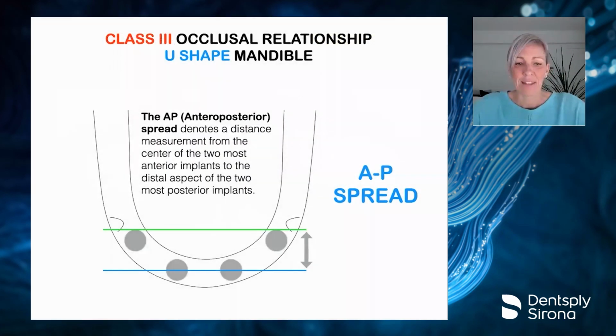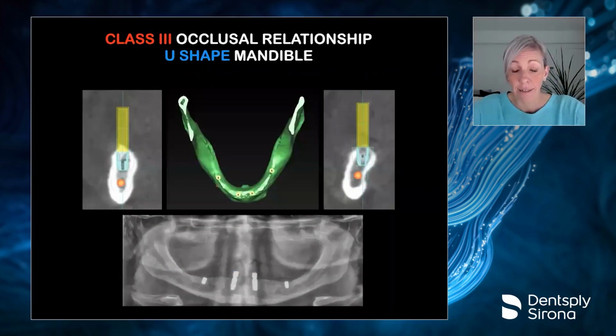Also, the last example is the class 3. When you have a class 3 occlusal relationship with a U-shaped mandible, what you want to do in those cases is to optimize the AP spread. But when you have a really resorbed maxilla, sometimes you have a hard time placing implants in the back of the mandible. But with the 6mm implants, when you can place those implants, it's really great. So you can optimize those cases prosthetically.